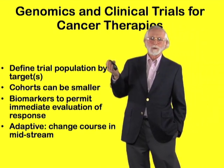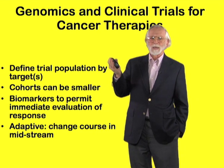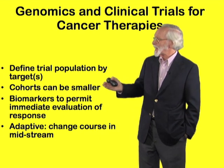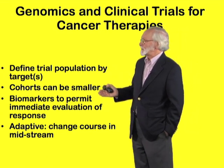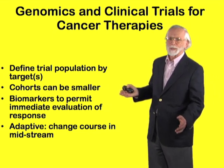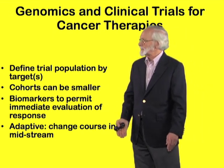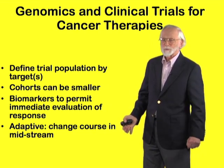First of all, as we learn what the drivers are, and as we develop therapeutics for those drivers, we'll be able to define the trial population. We will be able to restrict the population to people with the target. This will make it possible to greatly reduce the size of the cohort, which will reduce the cost. And it will also probably allow us to develop what are known as biomarkers, molecular or chemical changes, that would permit us to evaluate within a matter of days whether there is a response to the therapeutic. And if we can have that kind of feedback, we can then make these trials adaptive. We can change in midstream and use the same cohort to explore a revision of the therapeutic.